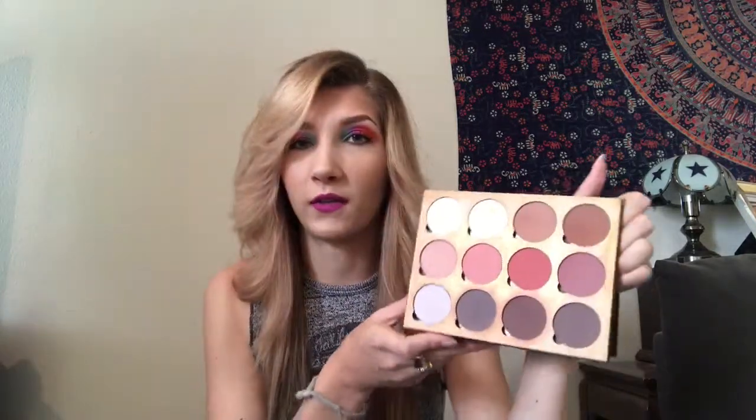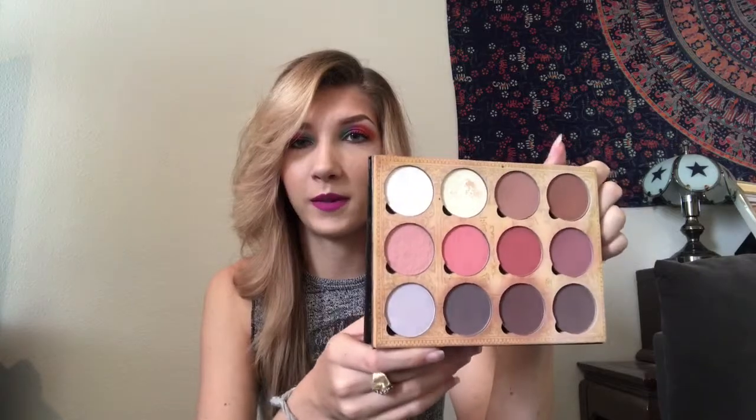Cosmetic Lab. It's the, what do they call this? The contour palette. But it's from when I was super, super fair, and this was marketed more for fair-skinned people.